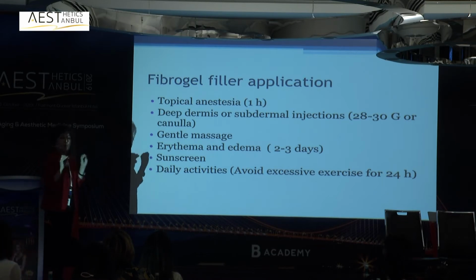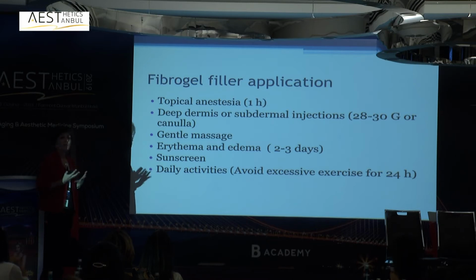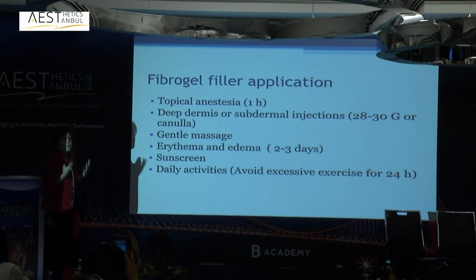When I see small bumps during my injection, I gently massage that area. Erythema and edema may develop, which lasts 2 to 3 days. I always apply sunscreen after all my applications. And the patient may continue daily activities. Generally, we avoid excessive exercise for 24 hours.